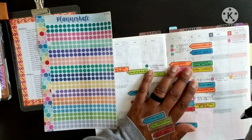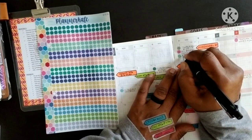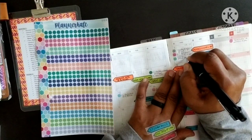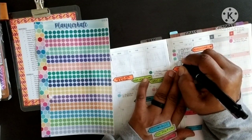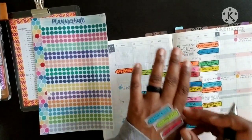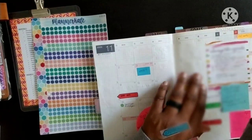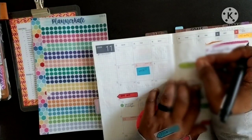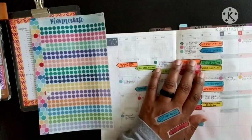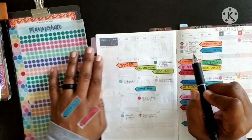So here I'm going to put down the think tank meeting. And then I'm going to take this and put it on the first Thursday of November, which is the 5th. That'll go right there. Then I have CJ and Cameron's bills that are due on the 1st. I'm not going to put that here.